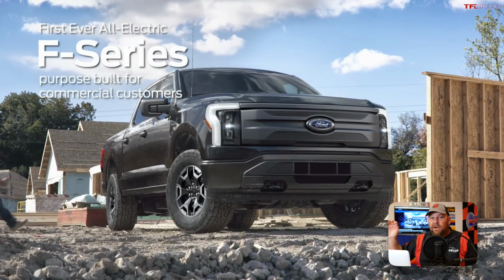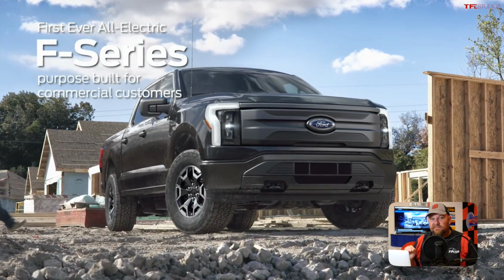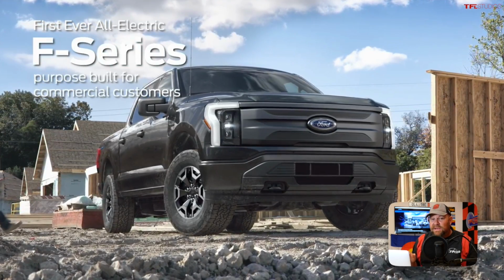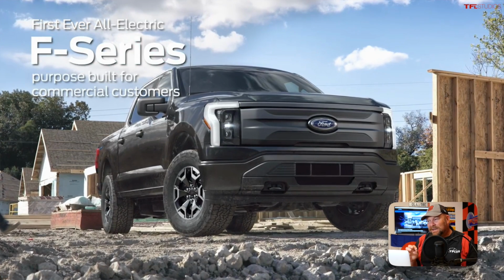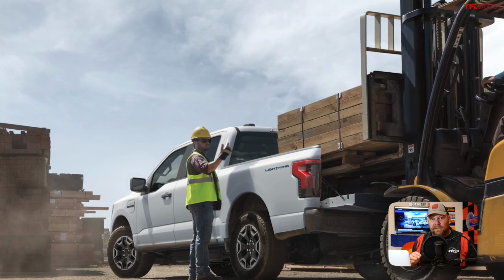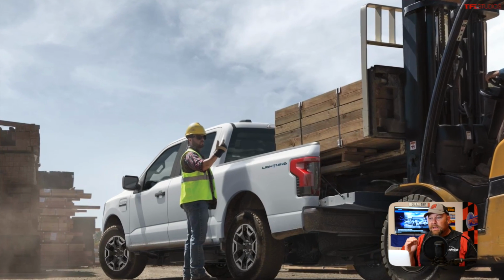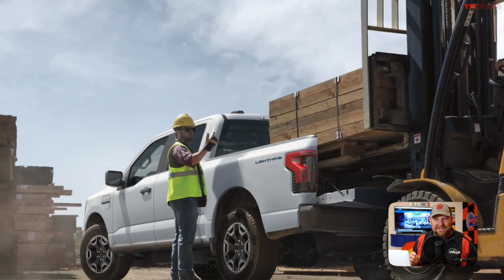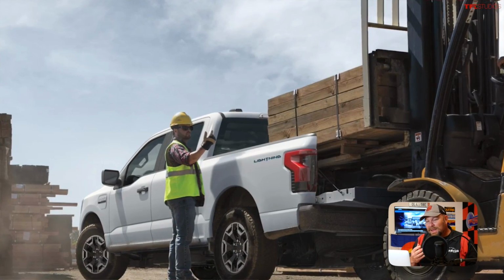Today they've dropped their newest version of the Ford F-150 Lightning. That's the all-electric pickup truck that's coming soon. This is the Ford F-150 Lightning Pro, and it is their all-commercial work truck. That's right, it's a commercial truck. It is built for the work site. It is built for people who actually do work as opposed to just using it as a toy. And because of that, it's slightly different than the regular Ford F-150 Lightning.